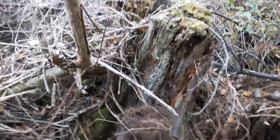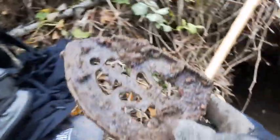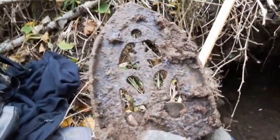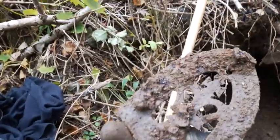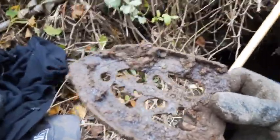Well, I'm not having real good luck with the bottles here today, folks. But I did get one more thing here. It's an old sad iron rest. It's got a nice design on it. We'll take that home and put her through the electrolysis, get it cleaned up. Should turn out pretty good.